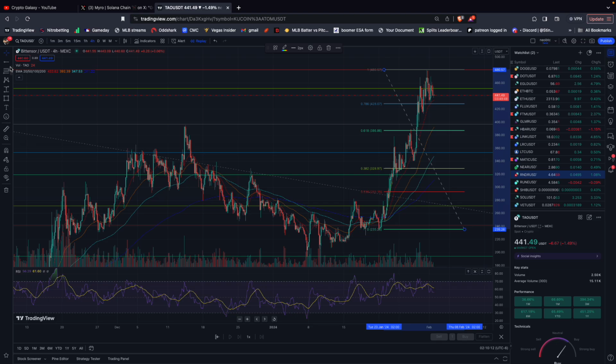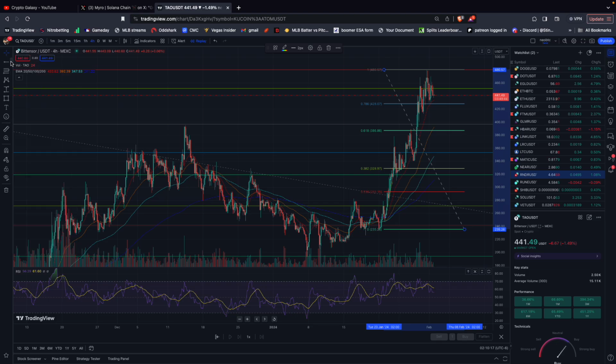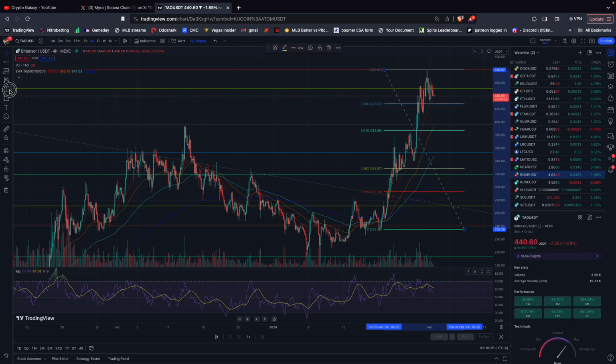Jeez, man, I need to get my toolbar back. I don't understand where it went. Well, I don't know why I can't find my drawing tool. Probably passed it at least 6 times.